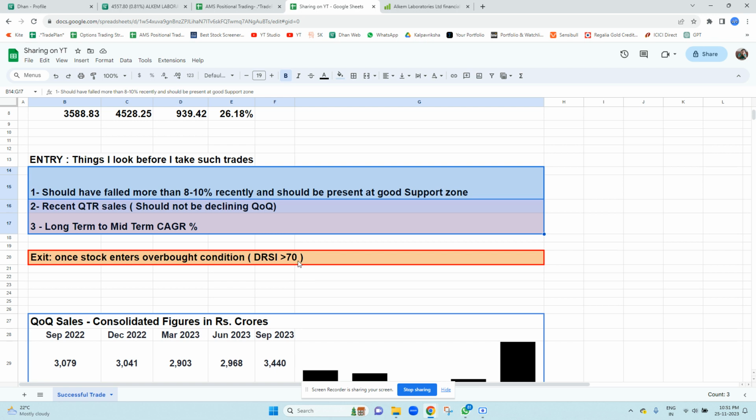Okay, so coming back to the exit. I generally look for overbought conditions. I hope you all are familiar with RSI. I look at the daily RSI, and whenever it crosses more than 70, I keep an eye on that stock and make sure it does not turn into a falling cycle. Till it is in an uptrend, I just wait. The moment it shows some downtrend, that's the point I'll try to exit.